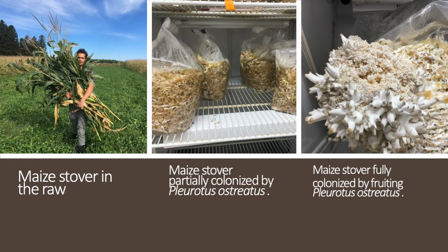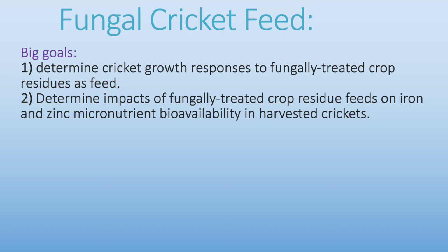In turn, once mushrooms have been harvested for human consumption, fungally cultured crop residues, still rich in chitin and fungal hyphae, may have potential for end use as a component in cricket feed. Excitingly, the cricket midgut contains enzymes which can digest fungal chitin, and Gryllus bimaculatus is known to consume fungi in the wild. We're eager to investigate a suite of variables related to the growth response of these crickets reared on maize stover that's been cultured with Pleurotus mycelium.